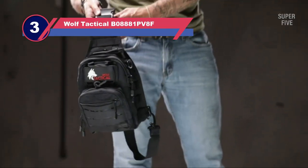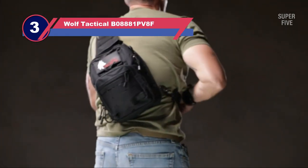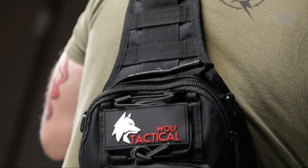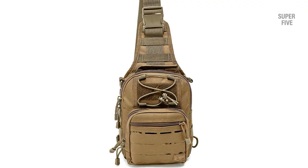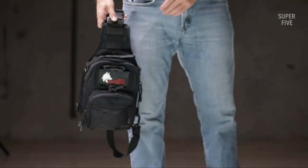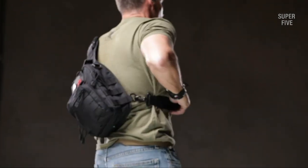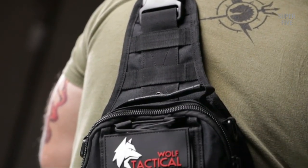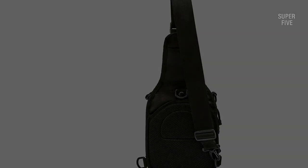Number 3. Wolf Tactical B08881 PV8F Concealed Carry Sling Bags. Description. This bag is ideal for hiking, day trips, or a trip to the range. The Wolf Tactical EDC sling bag offers expansive pockets and endless versatility. The materials create a comfortable, breathable bag that is easy to move while wearing. Also, the lightweight and durable design make this bag longer lasting even in rugged, fun, mountainous adventures.